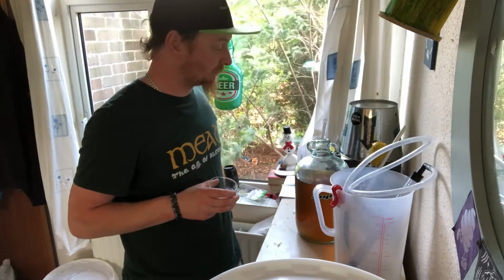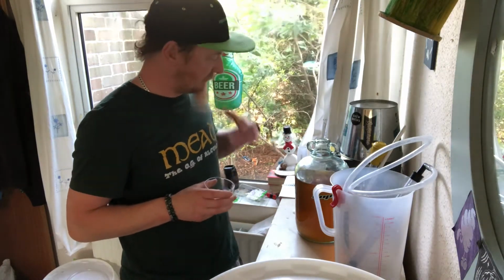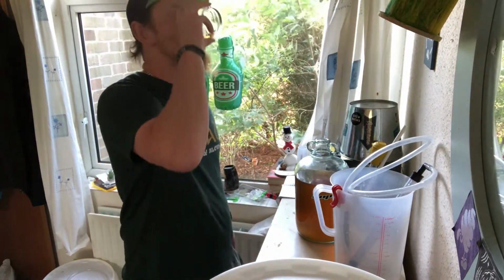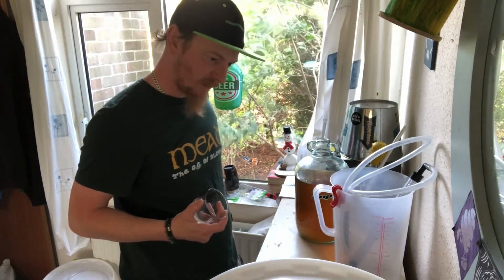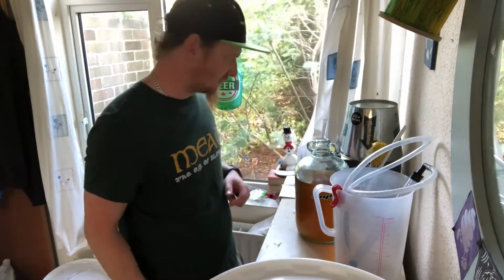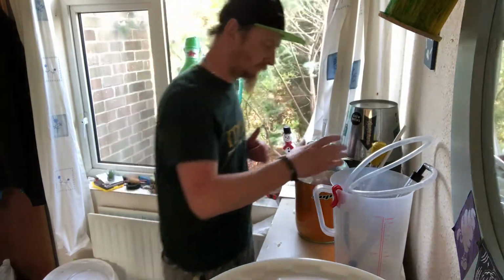It has actually mellowed out a little bit. The maple sweetness isn't as punchy as it was. Might be a bit more balanced with the honey now as well. Either way, it is nice.